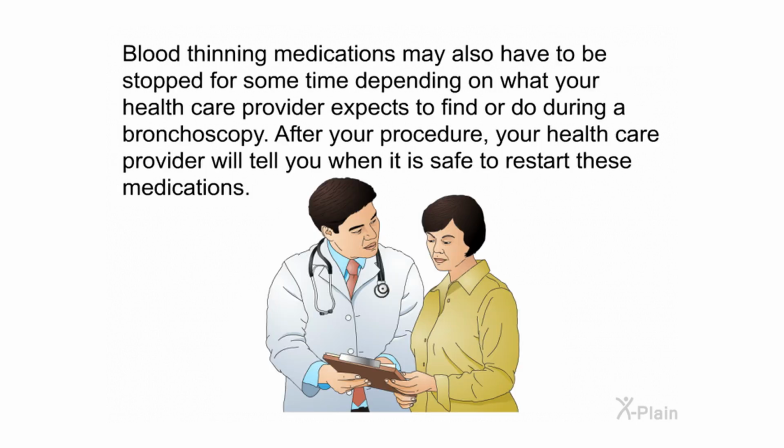Blood-thinning medications may also have to be stopped for some time depending on what your healthcare provider expects to find or do during a bronchoscopy. After your procedure, your healthcare provider will tell you when it is safe to restart these medications.